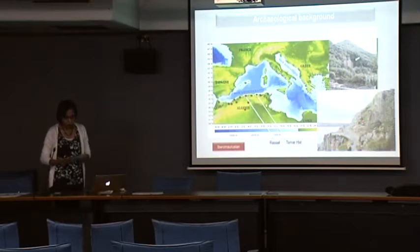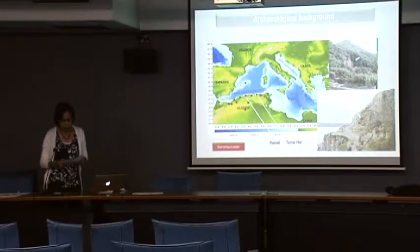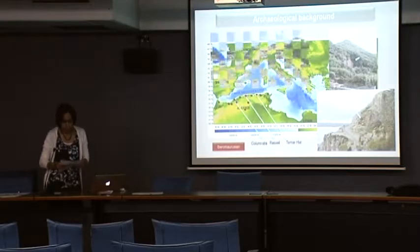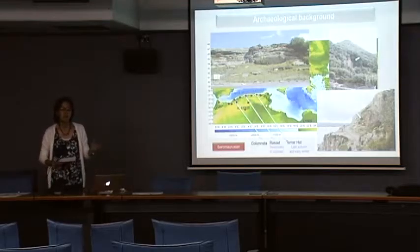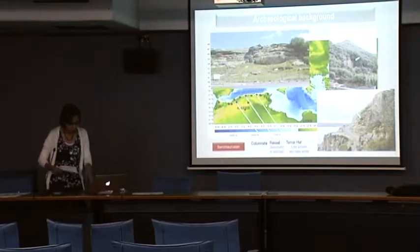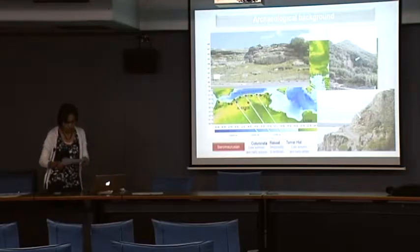Back to the sites, Tamar Hat and Rassel are caves, both in a mixed landscape of mountain, forest, and coastal plains, while Columnata is an open-air site on the high inland semi-plateau ridge, about 2 kilometers from the sea. At Tamar Hat rock shelter, the population practiced selective hunting directed primarily towards Barbary sheep in late autumn and early winter. At Rassel, information is lacking, and for Columnata, the occupants frequented the site in late summer and early autumn, and the population practiced hunting oriented towards Alcelaphus.